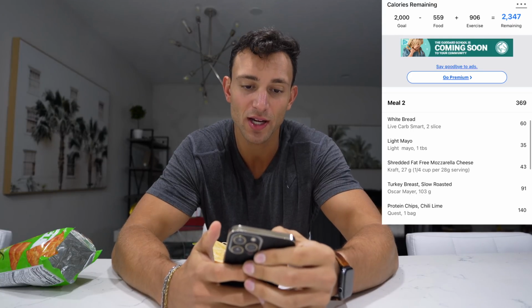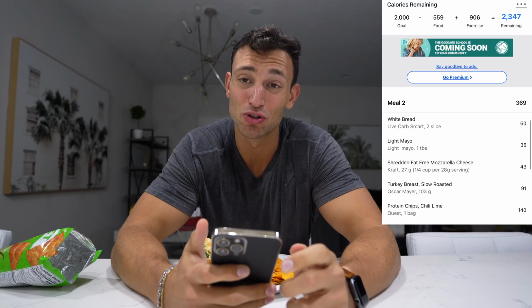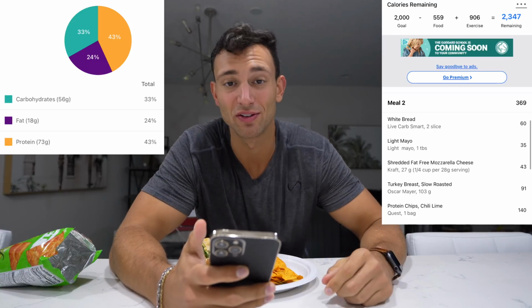Definitely a nice switch up from what I have been having every single day. And we're still under 400 calories for the meal, 369 to be exact. And our macros are sitting extremely pretty as well, already hitting 73 grams of protein for the day. So this is lunch. It is gonna be extremely filling, but we're not done eating quite yet.